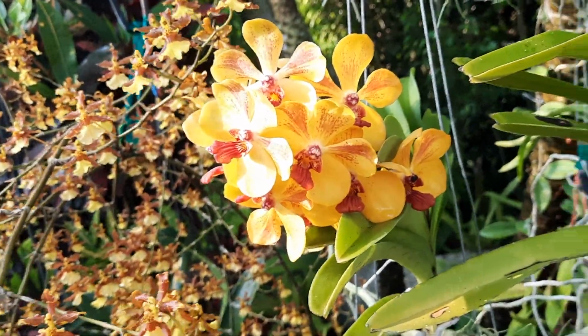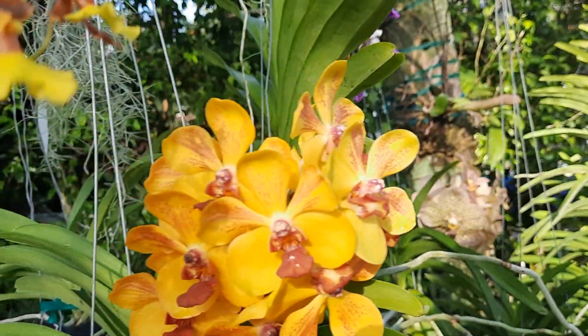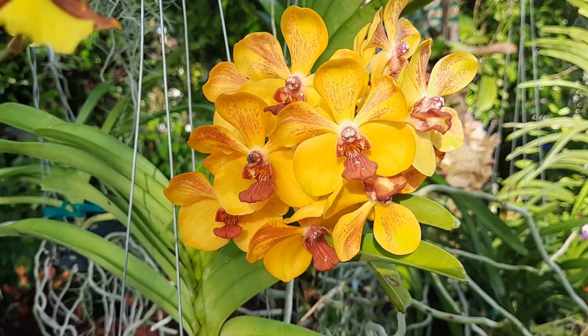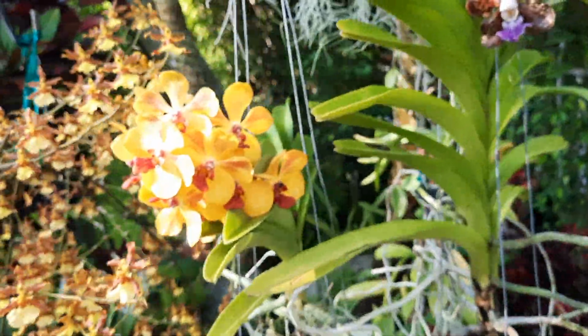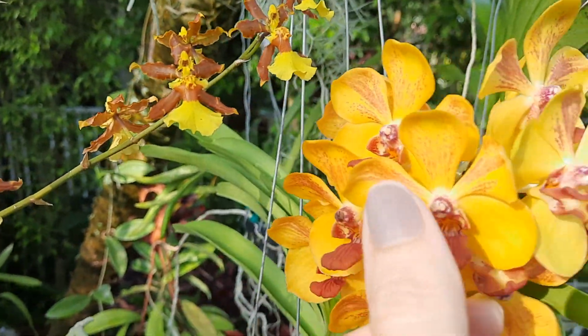I don't remember where I got it. I'm pretty sure I got it at a show. I think that was Sorora Orchids. Yes. And so pretty. Yellow with the red markings and red lip.